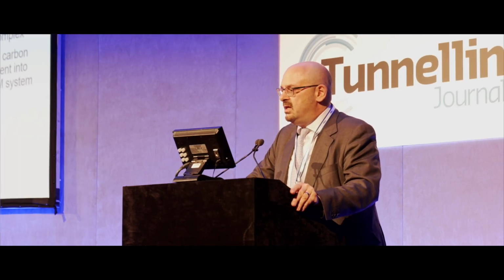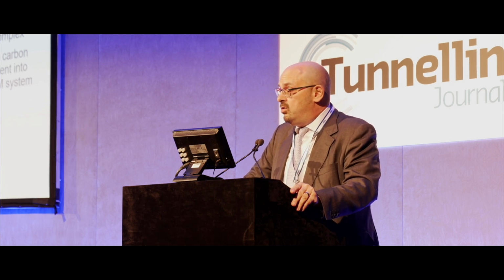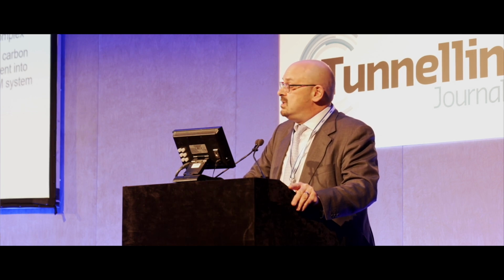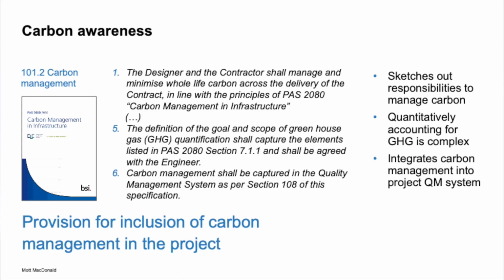It's the acronym you're finding here, the GHGs, greenhouse gases. Really quantitatively accounting for them is really, really complex. We have, however, as I said, put this PAS 2080 in. We're hoping that further guidance will develop along these lines, and we have at least prescribed that carbon management needs to be integrated into the project's QM system.